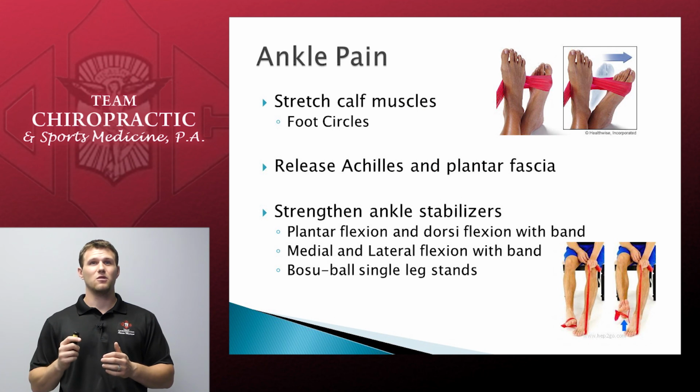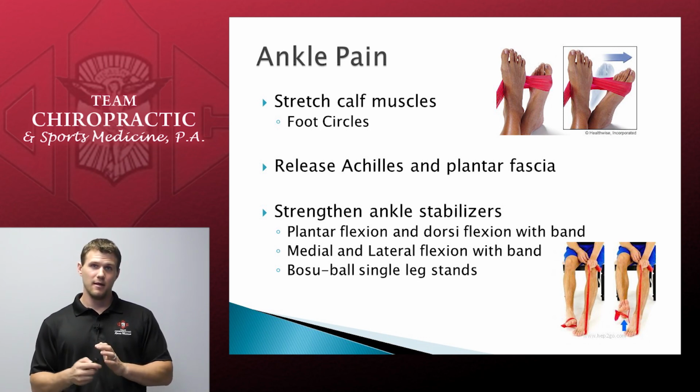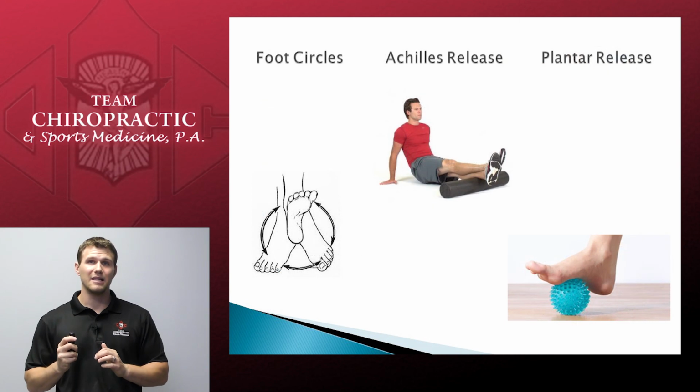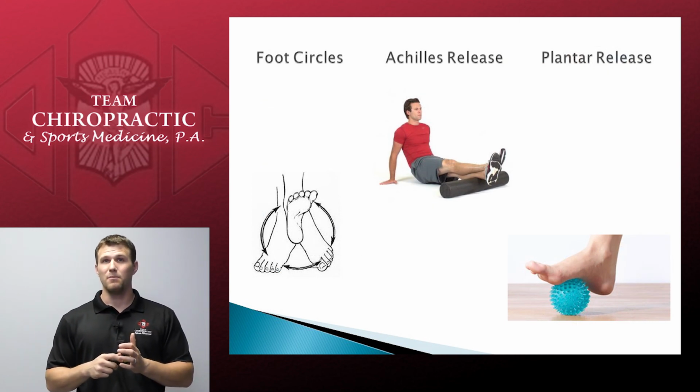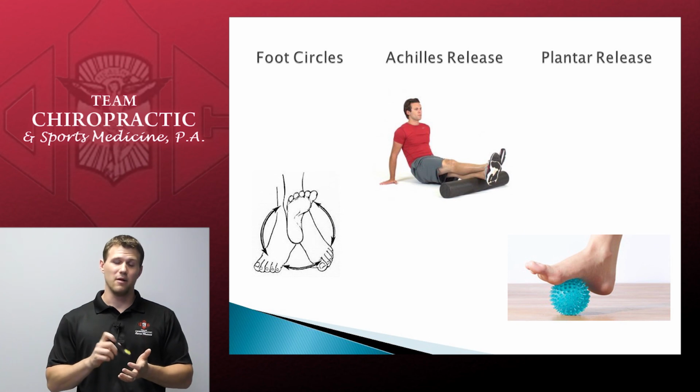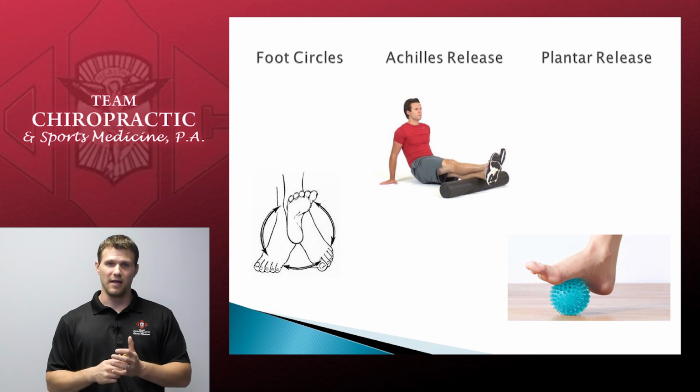Muscles we want to release are the Achilles tendon, which is the back of the heel between the calf muscle and the actual heel bone, and your plantar fascia, the bottom of your foot. Now, in order to release the Achilles, we do something very similar to how we release the calf muscles. We pin our lower leg between a muscle ball or a foam roller, but instead of keeping it focused on the big meat of the calf, we bring it down closer to the ankle where that tendon becomes very thin and hard. We focus pressure over that area.